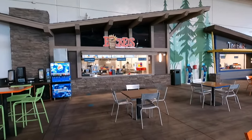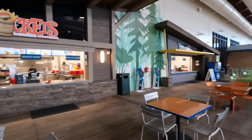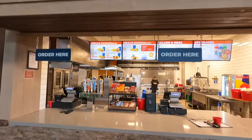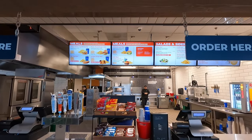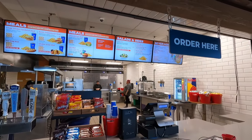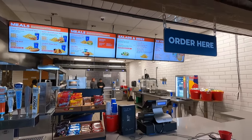It is lunchtime now, and we are gonna either come to Buckets or Timbers. Let's check and see what they have on the menu here at Buckets. Looks like we have a crispy chicken sandwich meal, hot dog meal, chicken strips meal, bacon cheeseburger, kids meal, Caesar salad, Greek salad, fries, family style fries, loaded family style fries, Bavarian pretzel, loaded nacho box.